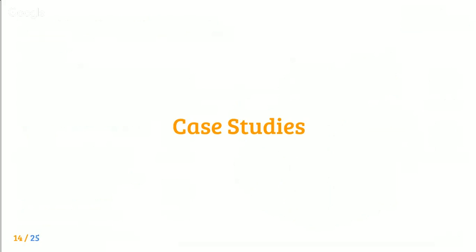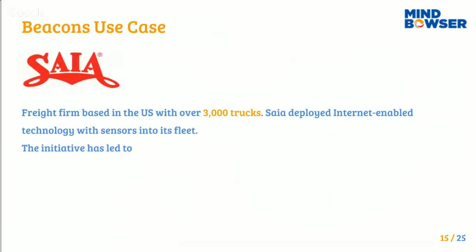So in this part of the presentation, I'm going to tell you some aspects about the case studies of where different solutions have been put throughout the world and how they've fared. So for Beacon, one of the famous case studies has been from Saya freight farm based in the US, which had around 3,000 trucks.